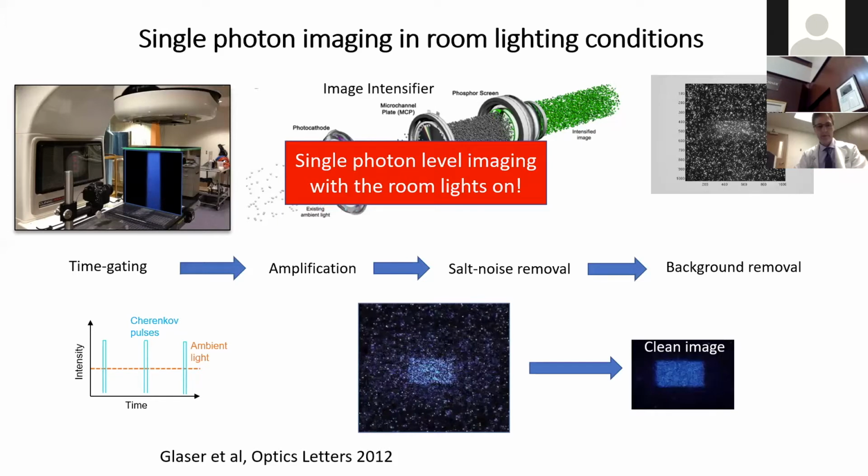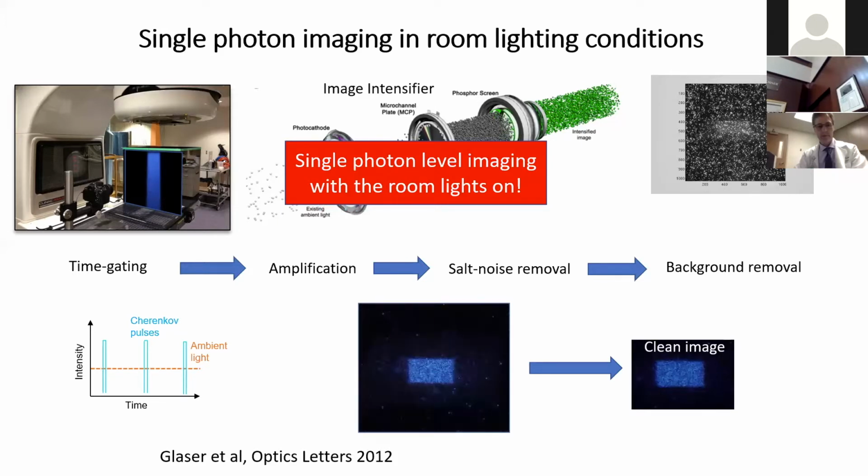And through this process, we realized that with the right camera, the right triggering, the right signal processing, we could do single photon imaging with the room lights on, which, as an engineer, I'm just astounded by. Every time I think about it, we're imaging a patient across the room with the camera up on the ceiling, and we're capturing single photons that come off that patient's tissue with the right camera and software.